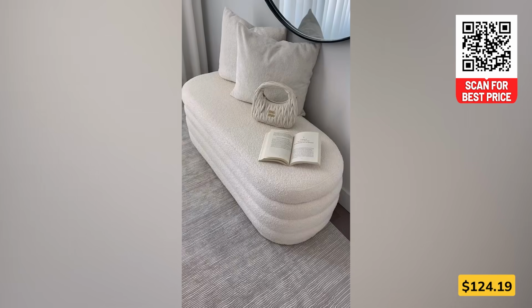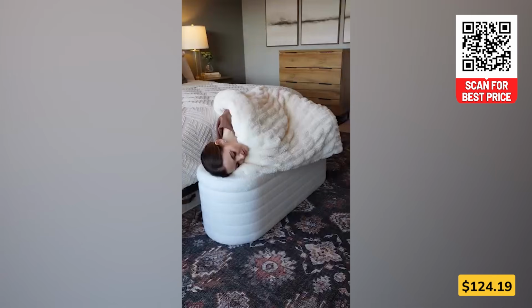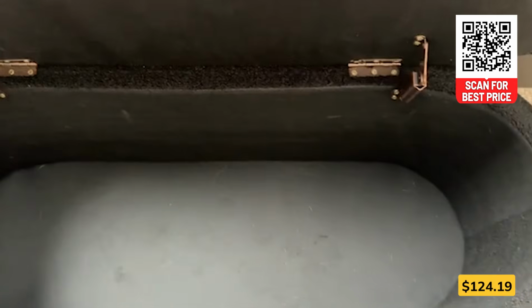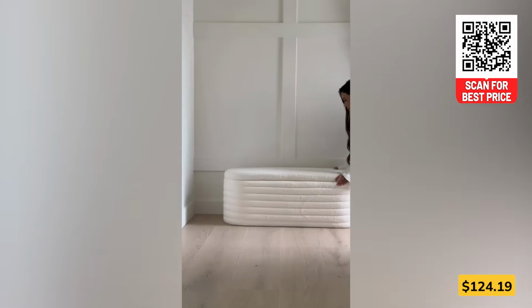Plush chenille fabric and thick foam padding make it comfy for sitting or lounging. Reinforced wood framing keeps it stable, while arriving fully assembled means you can use it the moment it's out of the box.